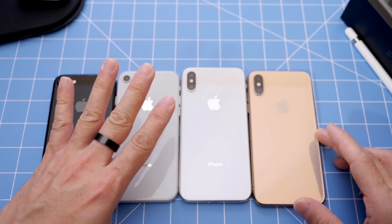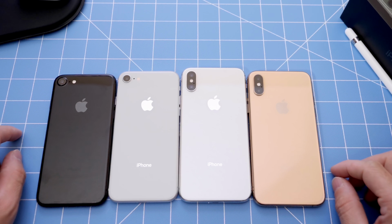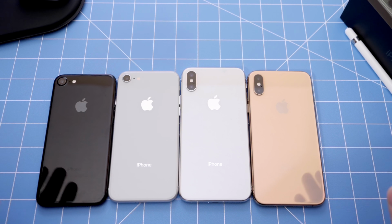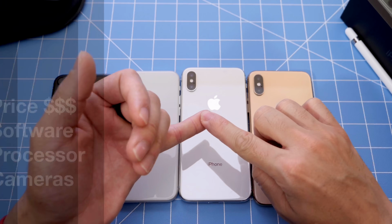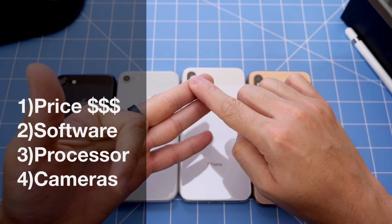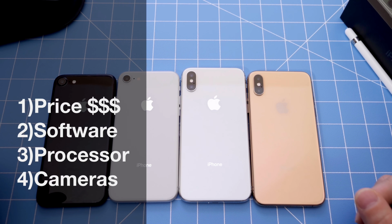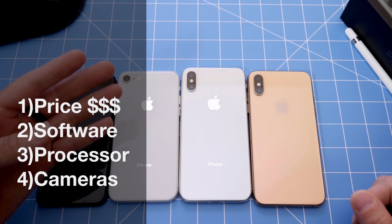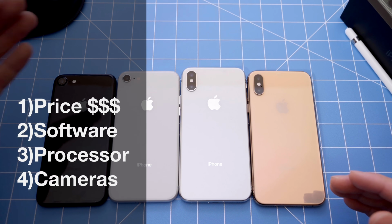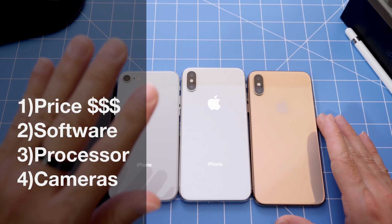Now, there's four things I took into consideration when deciding which iPhone is the best iPhone to buy in 2020 if you're coming from an older iPhone or just a new iPhone owner. The four things I took into consideration were: number one, price. Of course, price is important. Software support, to future-proof it, the processor inside of this device so that the device can take advantage of the processing power in software, and of course the cameras. Cameras are used all day, every day on iPhones to take pictures, to take selfies, and so on. So four pillars: price, software, processor, and cameras.